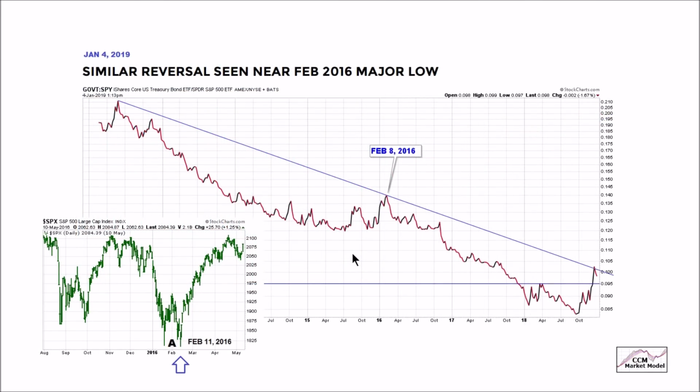Covered this chart in that January 5th video, chart dated January 4th. We said this ratio of U.S. Treasury bonds, GOVT, in the ETF world relative to stocks hit resistance here 3 calendar days before the major low in the S&P 500. We had a similar look here on January 4th. This looks similar to this.